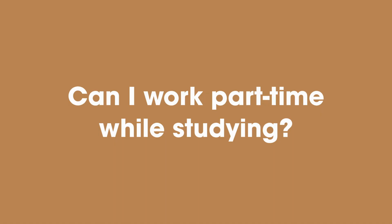Can I work part-time while studying? Yes, you can work part-time while studying in Japan. You need a work permit, but it is easy to get. There is a short form you can fill out prior to your flight, which you can hand to immigration staff at the airport. They'll then stamp your new residence card with a part-time work permission, allowing you to work up to 28 hours per week. Though, keep in mind, you'll need to let your school know about any part-time work you do. If you didn't give the work permit form to immigration at the airport, you can still apply for it after you arrive. Your school can help you with this.